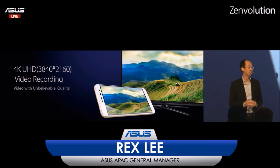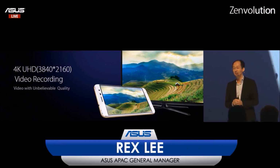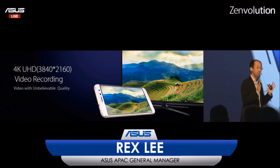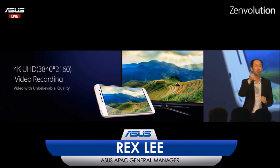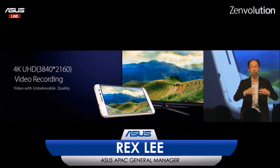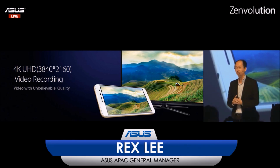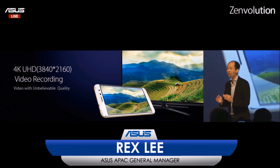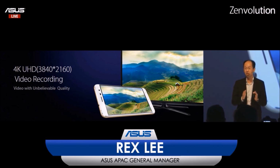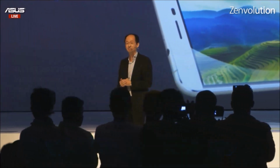Then, for example, Oppo. Which smartphone from Oppo can support 4K UHD video recording? The answer is 0. No smartphone from Oppo can support 4K UHD video recording. Because to support 4K UHD video recording, you need a very good camera sensor, very good ISP, very good system performance, can deal with so huge amount of video data. And ASUS ZenFone 3 at the mainstream price point can already do 4K UHD video recording. We think it's amazing.